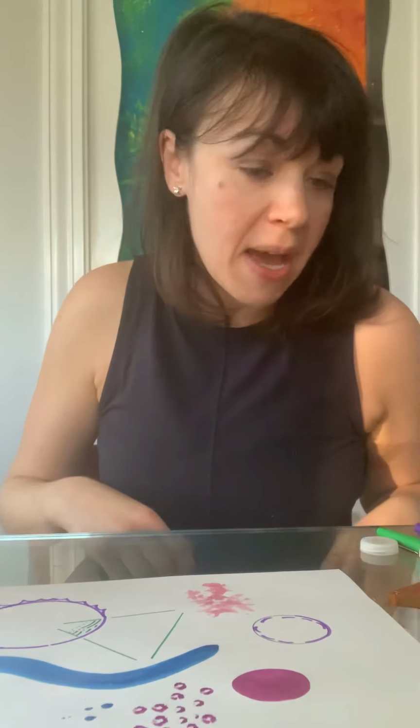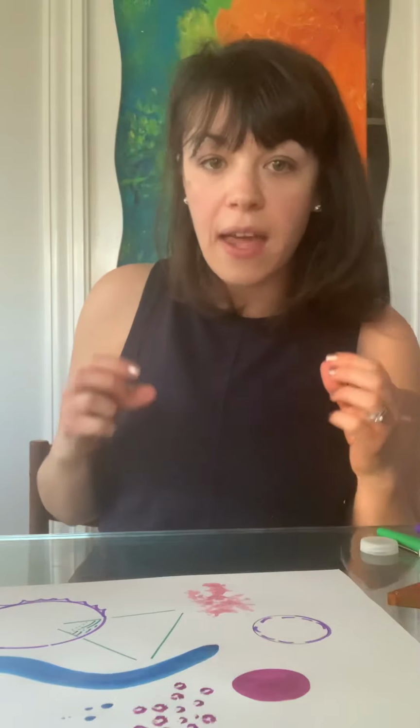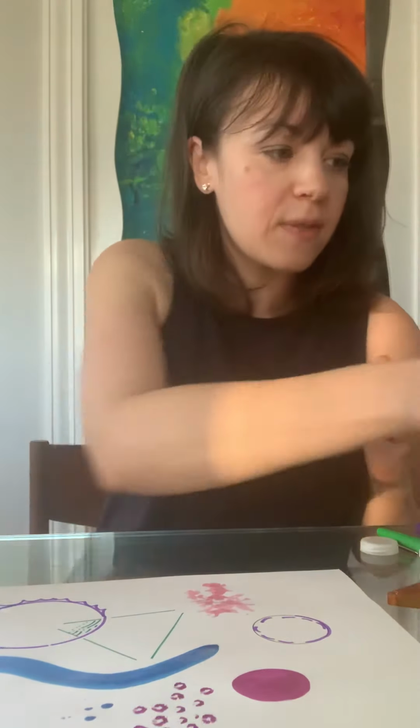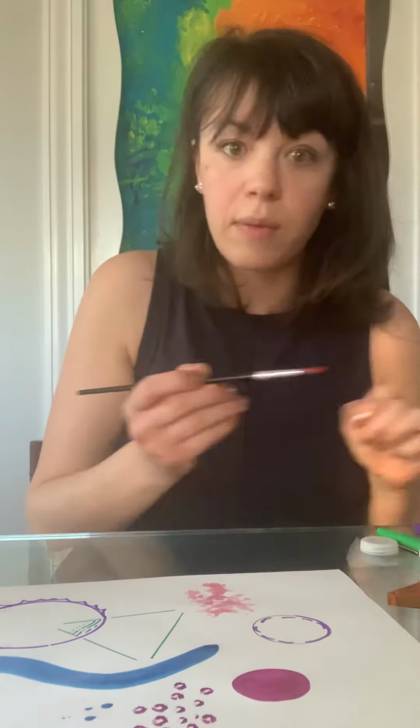Okay, so we call that the negative space. In fact, my little friends from my school, even my big friends, know we call a background space a negative space. A background space is a negative space. So let's try it right now really quickly. I know, we're in the middle of a story.